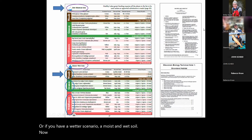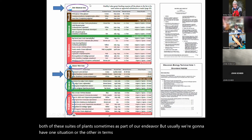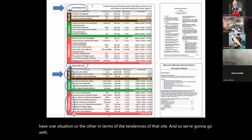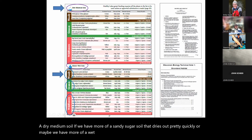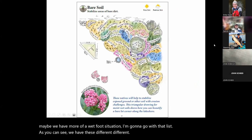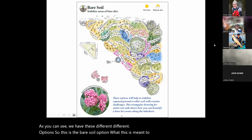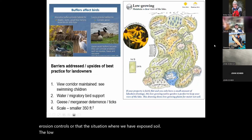Now, sometimes the challenge is we have both of these scenarios along our shoreline, so we can use both of these suites of plants sometimes as part of our endeavor, but usually we're going to have one situation or the other in terms of the tendencies of that site. And so we're going to go with a dry medium soil if we have more of a sandy soil that dries out pretty quickly, or maybe we have more of a wet foot situation. I'm going to go with that list. But as you can see, we have these different options. So this is the bare soil option. What this is meant to do is deal with some of those erosion controls or that situation where we have exposed soil. The low growing option is utilized.